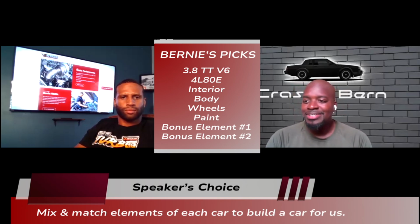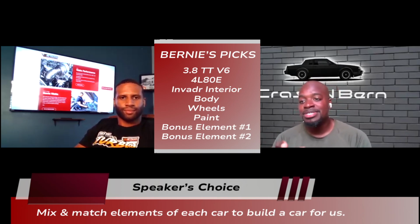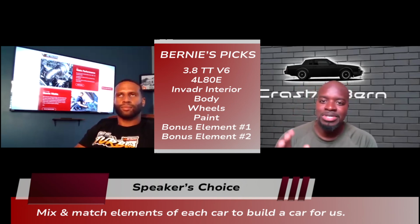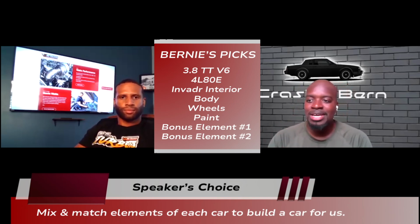On the interior side, ooh, it's hard, but I gotta go with the Ring Brothers build. Both of these interiors are sharp, but Interiors Unlimited did a better job of modernizing the interior while staying true to a Grand National. When you hop in it, it still feels like a Grand National. A lot of these elements are still immediately recognizable.